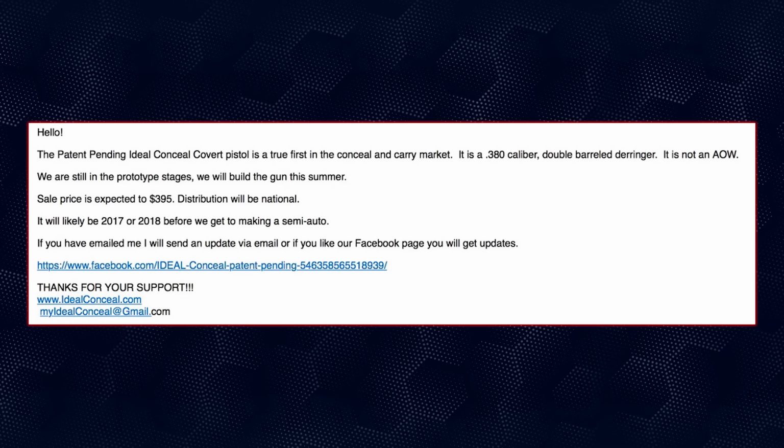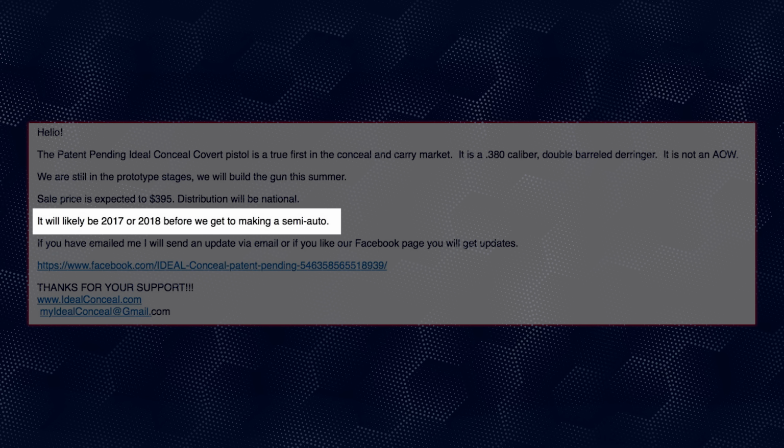Let's go through a little timeline here. February of 2016, the world sees the rendering. Everyone gets excited, but the gun doesn't actually exist at that point outside of a computer. They claim they were going to have the gun ready for summer of 2016 and follow that with a semi-auto version in 2017 or 2018.